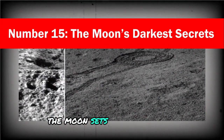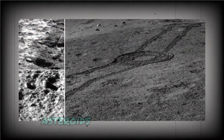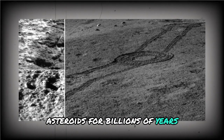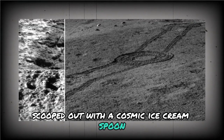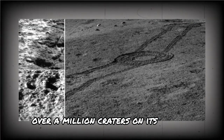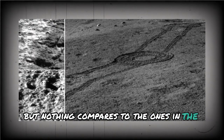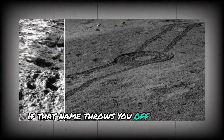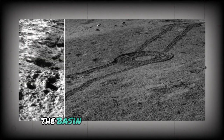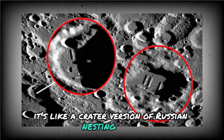The moon's darkest secrets. The moon's been pelted by massive and miniature asteroids for billions of years. That's why it looks like it's been scooped out with a cosmic ice cream spoon. Over 1 million craters on its surface stretch wider than half a mile, but nothing compares to the ones in the South Pole Aitken Basin. If that name throws you off, here's the breakdown. The basin is one enormous crater packed with tons of smaller ones inside. It's like a crater version of Russian nesting dolls.